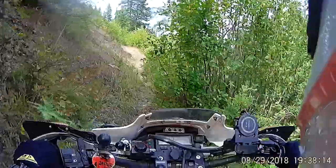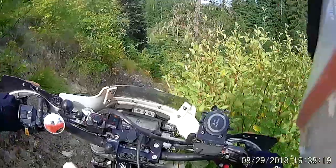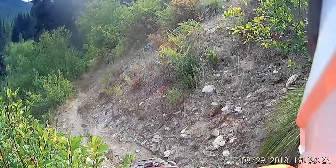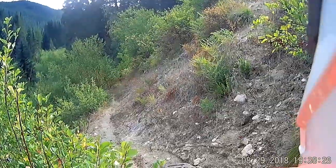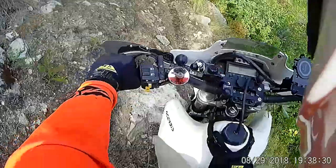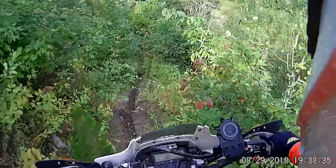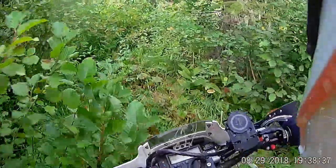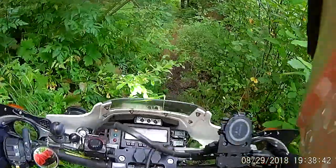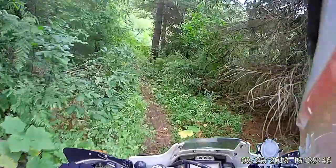Hop out of the jungle and all of a sudden you're in the open exposure stuff. Make sure Kent's back there. There you see his helmet coming. There he is. Just gotta watch out for stuff like that rock right there. Don't catch my foot on it. Over that ditch.